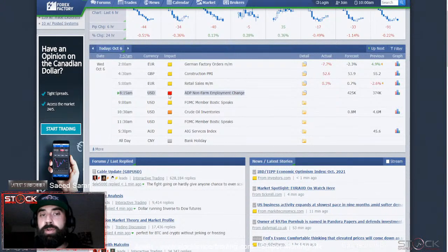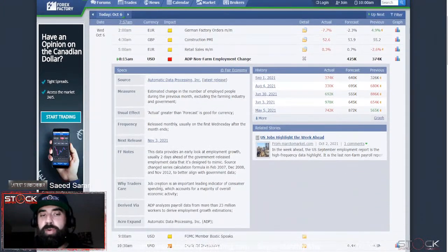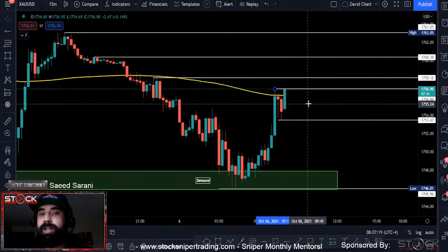Okay, red folder. High impact news. All right. So why traders care. Job creation is an important leading indicator of consumer spending, which accounts for a majority of overall economic activity. All right. Very important news, guys. Job spending, you can see economic activity, so that's going to have a huge impact in the market.